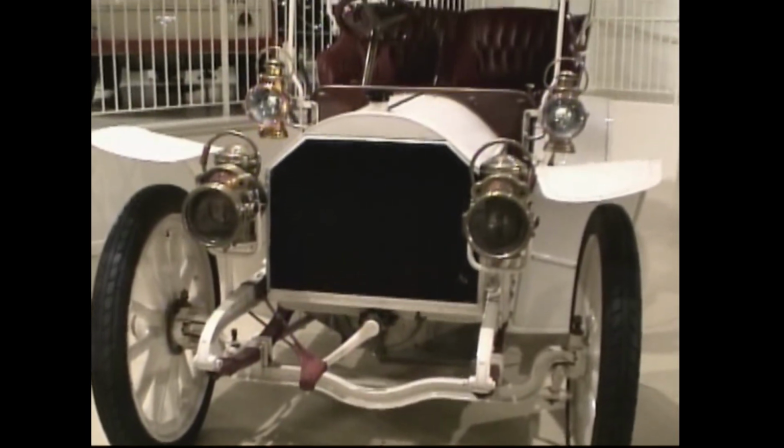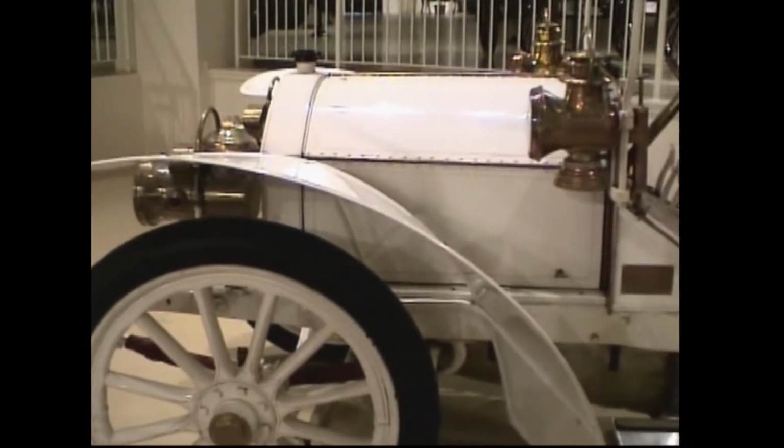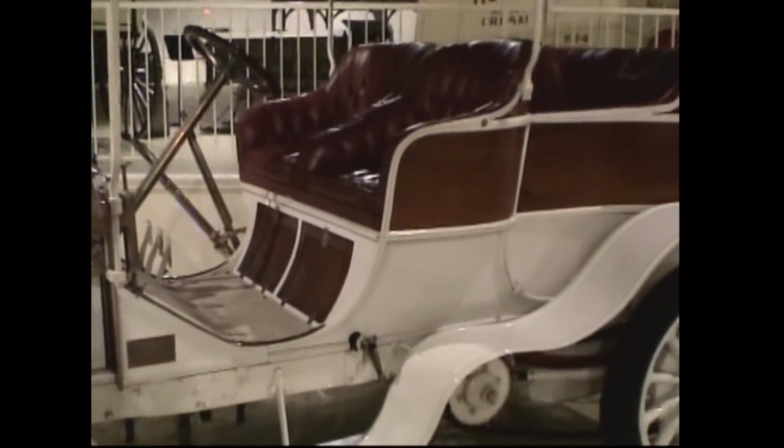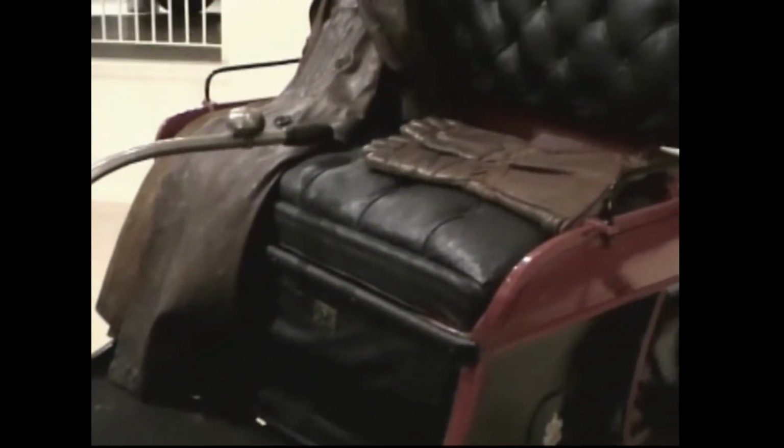This was a 1903 Mercedes Simplex Tourer. It was built the year of the Wright brothers' historic flight. Power was transmitted by sprocket and chain. It ran on gasoline with 44 horsepower. Here's a 1902 Curved Dash Olds.